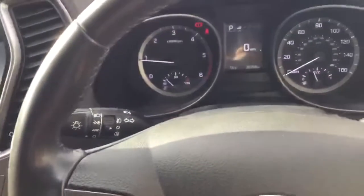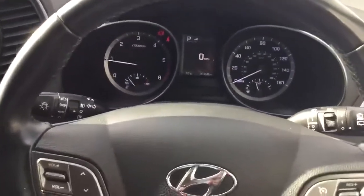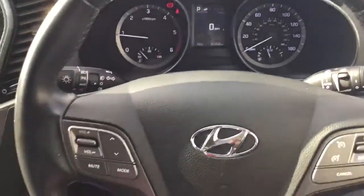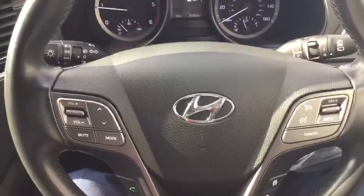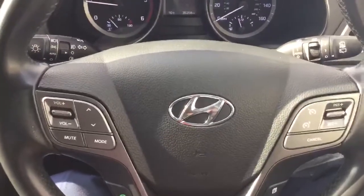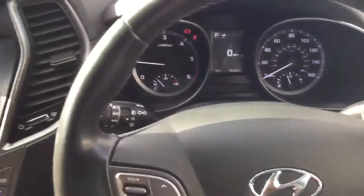If you're after a good sized family vehicle, plenty of power, plenty of economy, plenty of space, this has got to be the one that you've got to give a lot of thought to. It's fantastic. It feels nice to be sat inside. It's a quality vehicle.